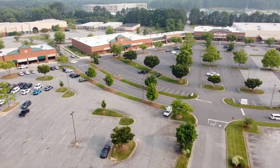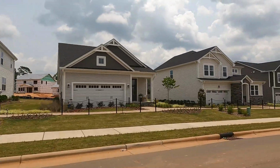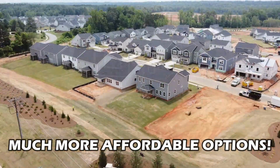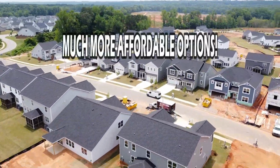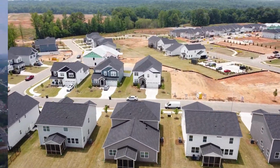Speaking of residential areas, you're going to find a lot of new construction communities sprouting up throughout Garner. And unlike most of the new communities with a Raleigh, Cary, or Apex address, over here in Garner, you're going to find quite a bit more affordable home options. Not only single-family home options, but also townhomes and even some condominiums. You might be wondering, why are homes typically more affordable over in Garner than in some other parts of Raleigh or the Triangle area?